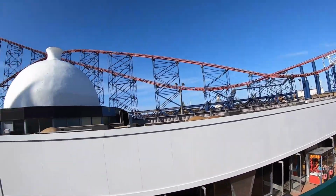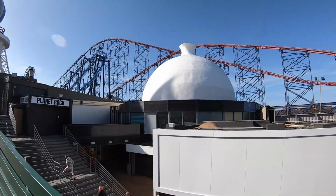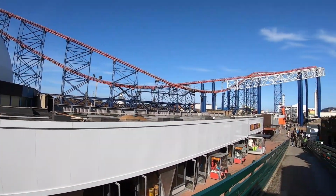So like I say, we're just heading up towards the Big One now. We'll get on it before it potentially closes, but it should be alright with the wind speed today. But the park does look dead. I know it's about 11:30, they've just opened, but I hope it does get busy, because they deserve to have a good start to the season, especially after last year. But skies are blue, everything's running apart from Valhalla, obviously being reimagined.